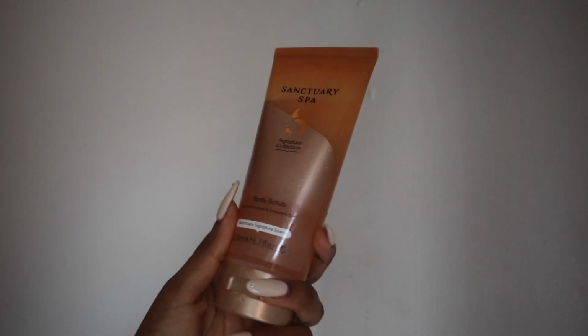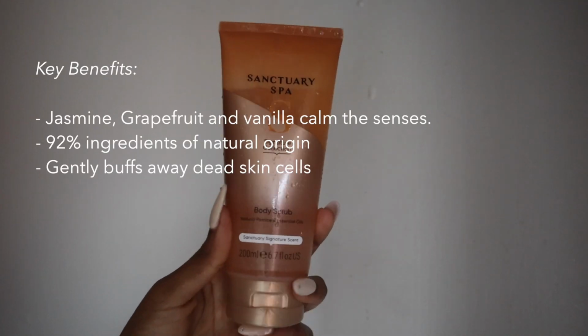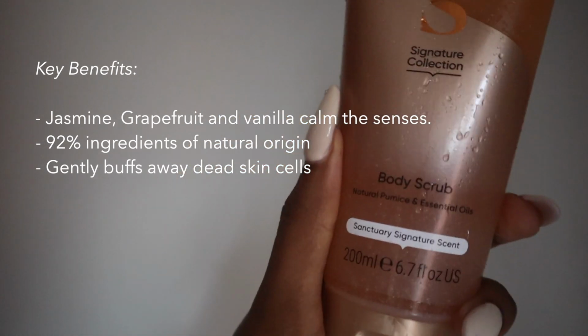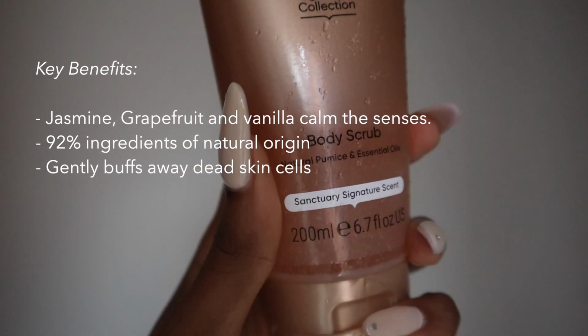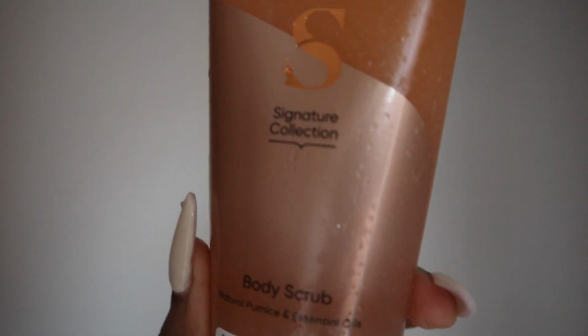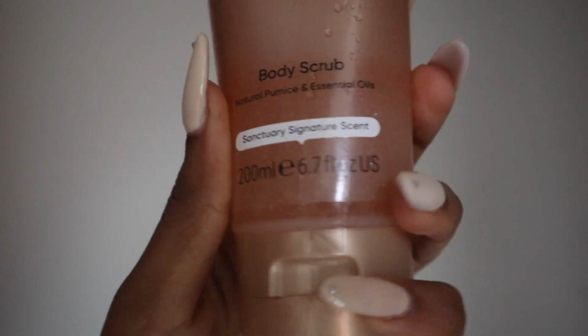So then moving on to my exfoliator, this is an exfoliator from Sanctuary Spa. I love the scents that it has in this, the natural origin of the ingredients, and just how it gently buffs away dead skin cells. This is a really, really nice soothing body scrub.